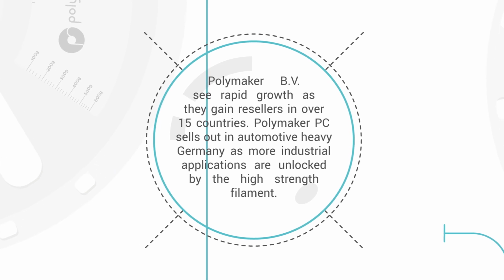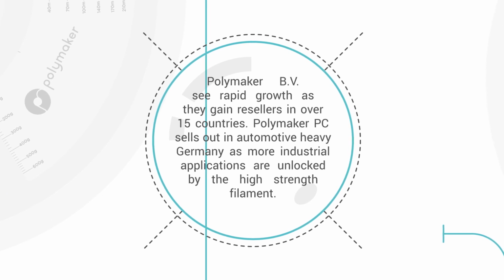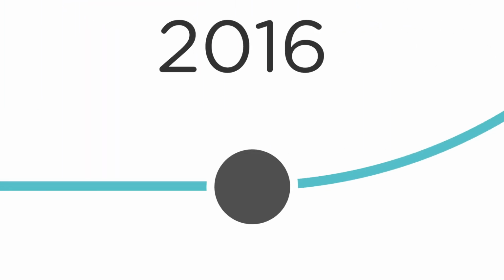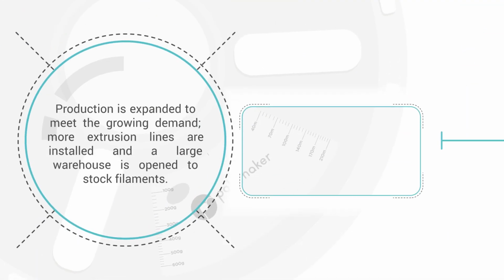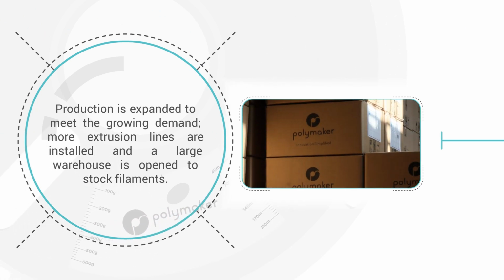Polymaker PC sells out in automotive-heavy Germany as more industrial applications are unlocked by the high-strength filament. Production is expanded to meet the growing demand. More extrusion lines are installed and a large warehouse is opened to stock filaments.